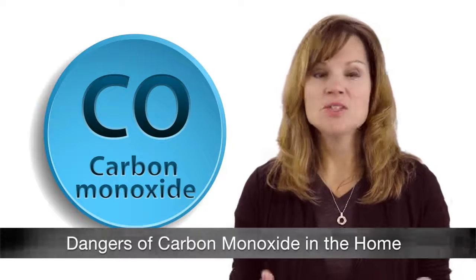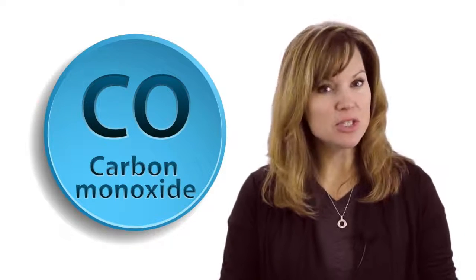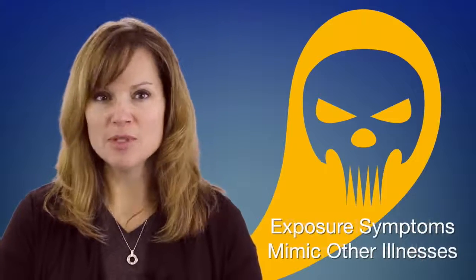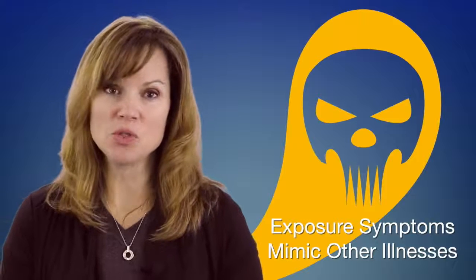Carbon monoxide is an odorless, colorless, and toxic gas produced by the incomplete combustion of fuels. Appliances that run on gas, oil, kerosene, wood, or coal can produce carbon monoxide. Carbon monoxide exposure can be deadly, and since exposure symptoms mimic other illnesses, people often don't realize they're being exposed.